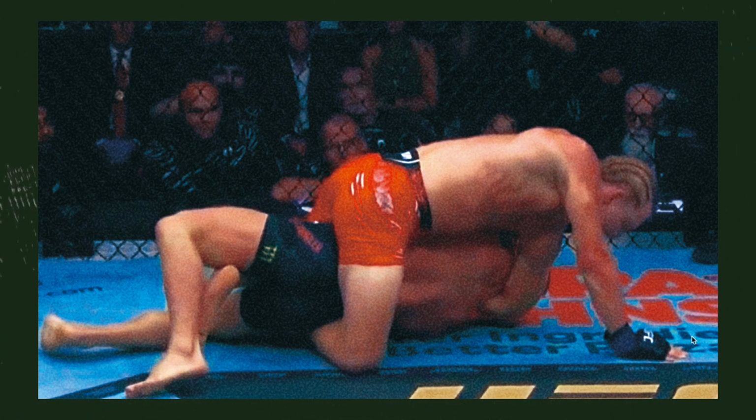Paddy does a great job of following Chandler from this position and using his free hand as a post to maintain the top position. Pimblett weaseled his hand free from Chandler's 2-on-1 and then started unleashing heavy elbows. This was the end of the round, and it was a dominant one for Paddy Pimblett.